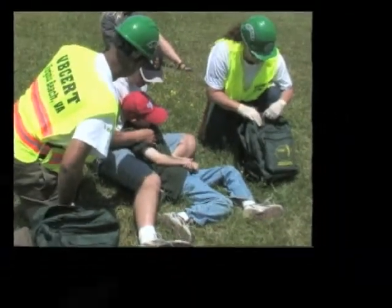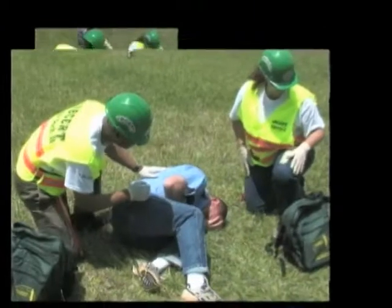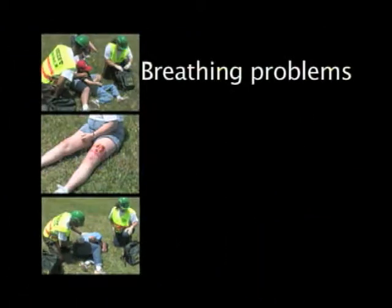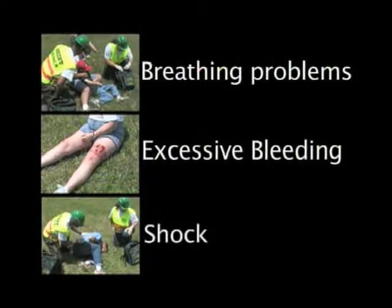When you use triage, you're trying to do the most good for as many people as possible. The goal of triage is to identify victims who are having problems with three killers. They are breathing problems, excessive bleeding, or shock, and to treat these victims immediately for these conditions.